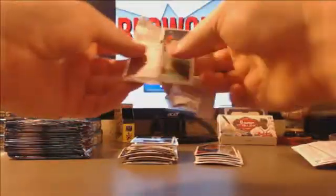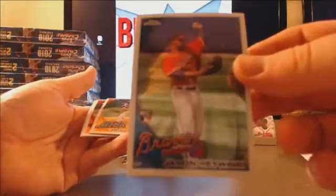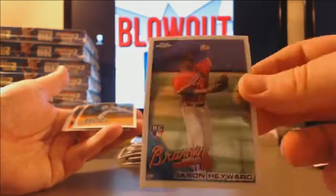The BJ Upton Superfractor. Oh my gosh. Well, I'm sure somebody out there's got a 20. Jason Heyward, see this one? At first glance, it looks like a real strong contender for a 9.5. You know, I bet that holds some value.